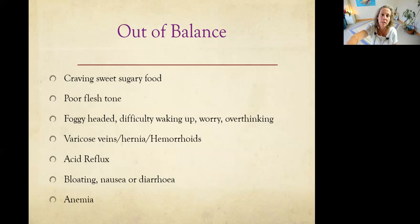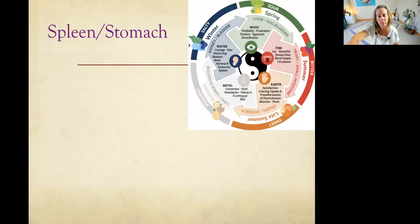And anemia, because the spleen is involved in making blood, if you find that a client has anemia or poor blood quality and you want to build the blood, then go for the stomach and spleen. So here we have the stomach and the spleen. Again, this is my infographic from my book, the Good Food Book.